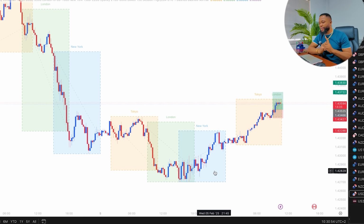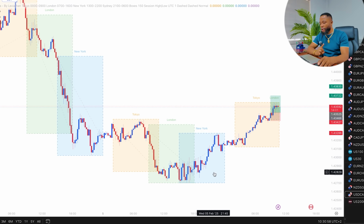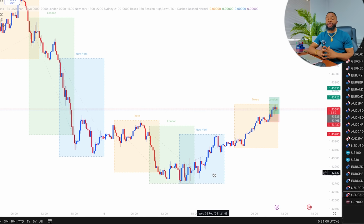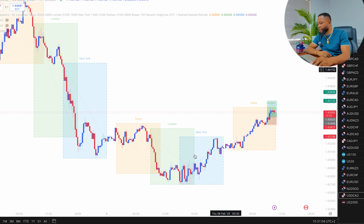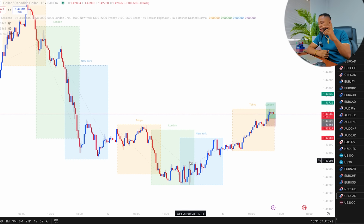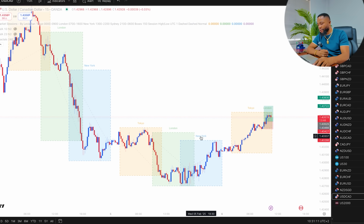3 major sessions we're going to be trading. You trade the Tokyo, the London, and the New York. Those are the 3 major sessions we're going to be trading. So once you put it on your computer, you can just go on settings. You can turn off the other market sessions. You leave just the Tokyo, the London, and the New York session, all right?